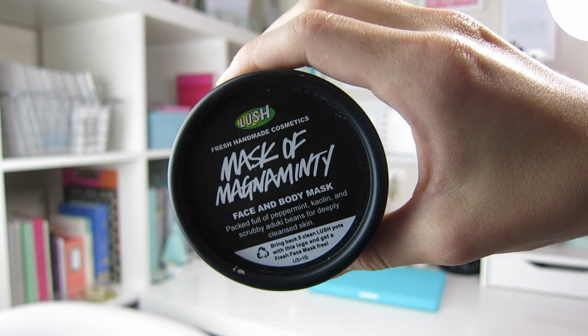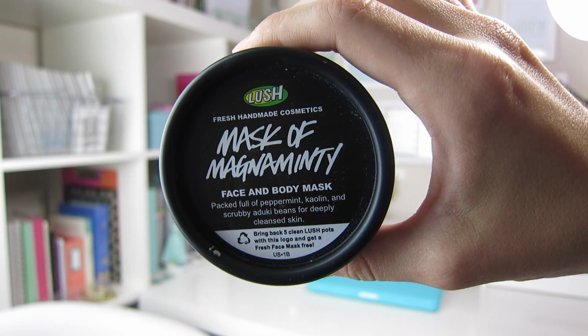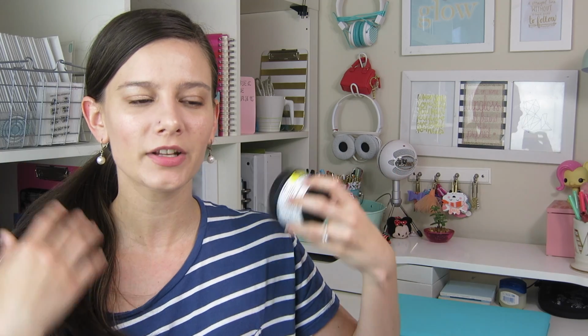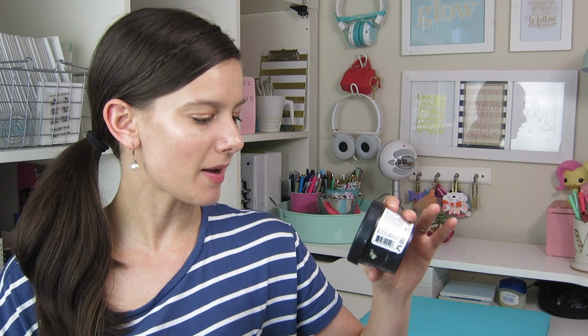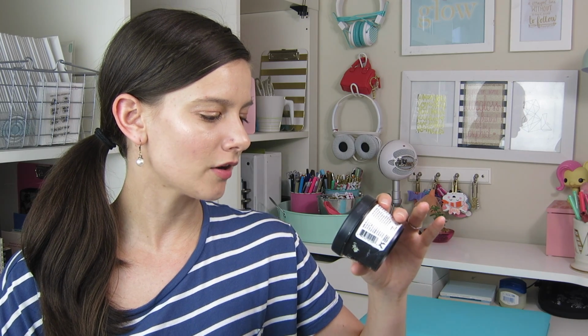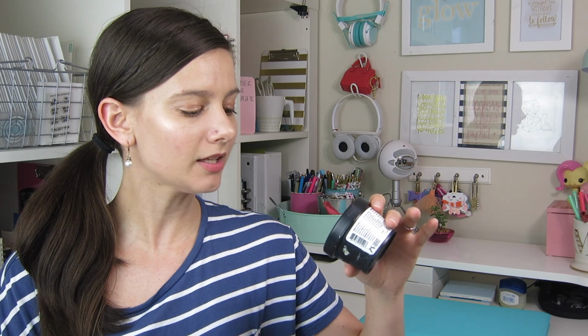And another Lush product will bring us into face masks. This is Mask of Magna Minty Face and Body Mask. And I really liked this. I used this once a week. I take weekly baths, and so I like doing a face mask during that, just for kind of relaxation and to be able to fit in a weekly face mask. And yeah, I really liked this one. It says it's packed full of peppermint, kaolin, and scrubby aduki beans for deeply cleansed skin.